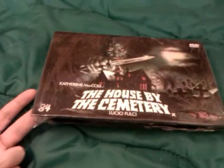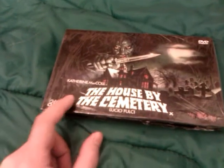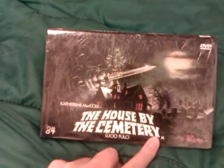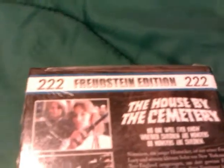This is another version of House by the Cemetery, released on 84 Entertainment. This has got the poster artwork there, the little ex Lucio Fulci. I really like that. This is limited as well, 222. The Fraudstein edition, and this is 119. This release came out in 2007, so a few years older, this one.